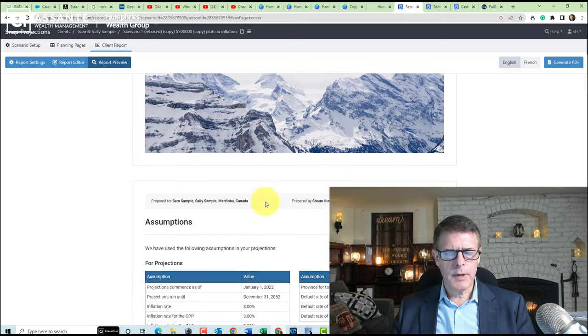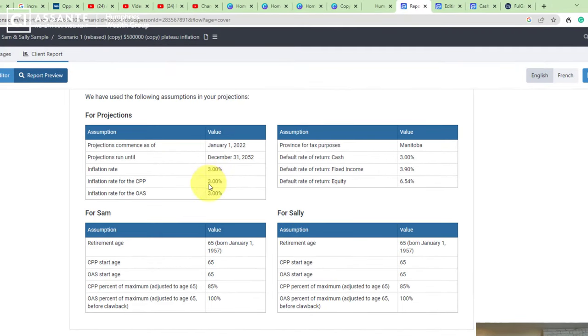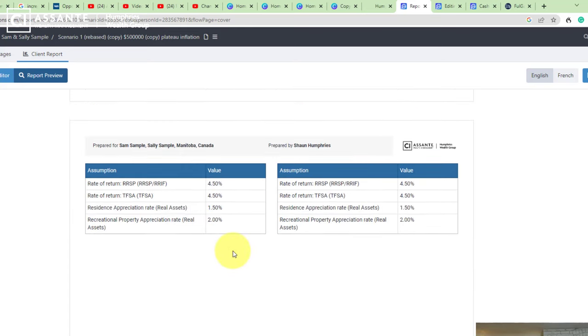So this is the basic report. I'm just going to cover off the key assumptions. Again, as I mentioned before, we assume the inflation rate would be 3%. We use 3% indexing for old age security and Canada Pension Plan. In terms of the old age security and Canada Pension Plan benefits, they would be at 85% of the CPP maximum, each Sally and Sam, and 100% of the old age security benefits. In terms of investment returns, we use 4.5% for their portfolio assets, 1.5% for real estate assets. So those are the key assumptions.